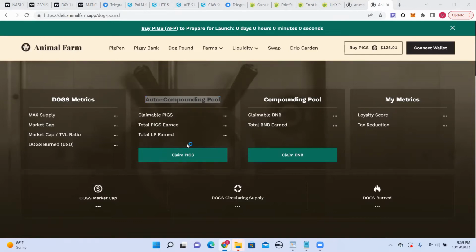And then as the price of dogs goes up, because dogs will originally start with a very high tax, and the tax will reduce 1% a day as you're in this auto compounding pool. So if you were to sell your dogs tomorrow at launch, you would have to pay a 90% tax. But every day that you sit in this auto compounding pool, your tax will lower 1% a day. So essentially after 2 to 3 months, you'll be able to sell your dogs at about a 6% or so tax.